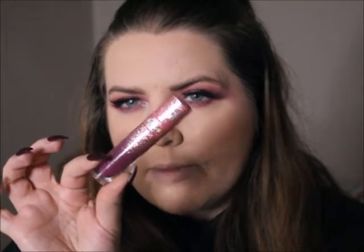Because I've got one that's in this collection called Christmas Cookie, I think, and it's like a nude. And this one's called Berries on Ice. Just look at that packaging, beautiful. And it's like a purple, and I thought it would match my eyes. It might not go, but I don't really care.